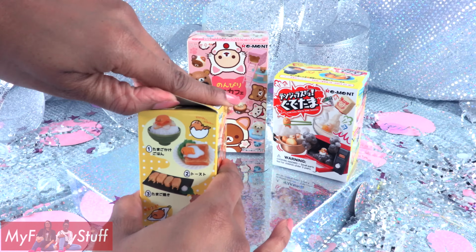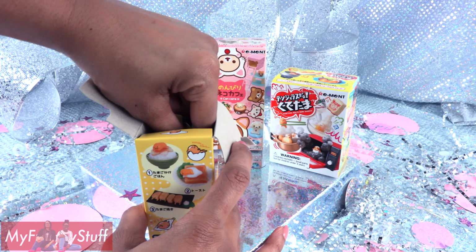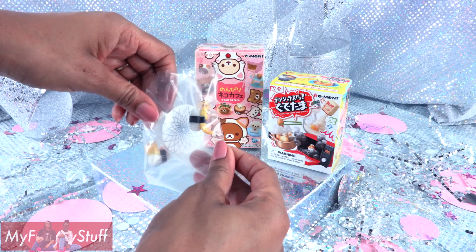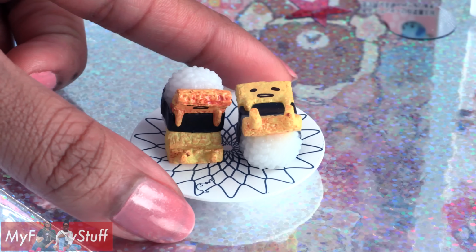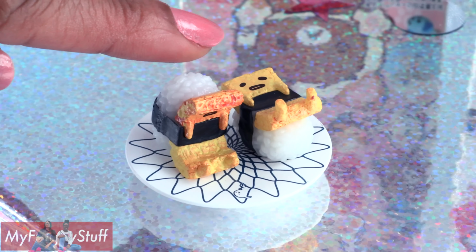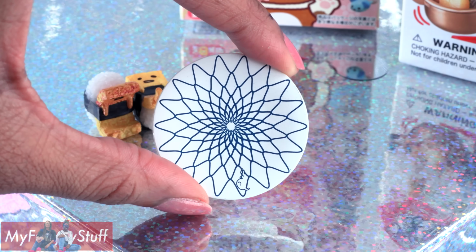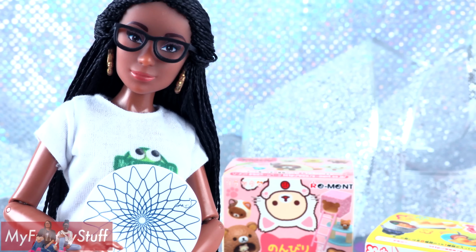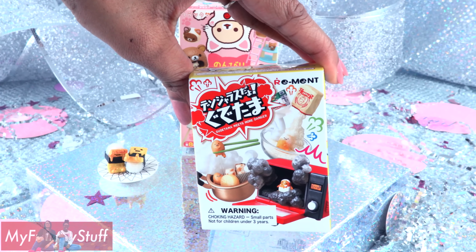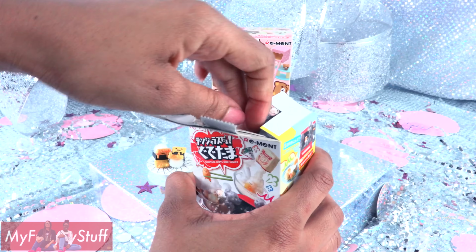The boxes are pretty simple to open. It's just a regular box. And inside, usually it's wrapped in plastic, but you can see what you're getting. Poor little Gudetama has been made into sushi. But the details are amazing. You can see every little piece of rice on that sushi. There's a pretty design on the plate, and the plate is totally doll-sized. This one is called Gudetama Meets More Danger, and I will take any one of these.